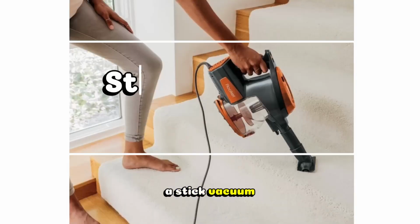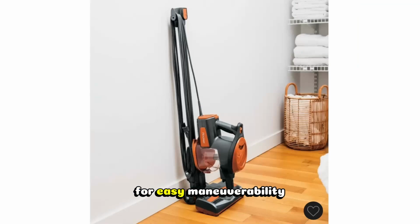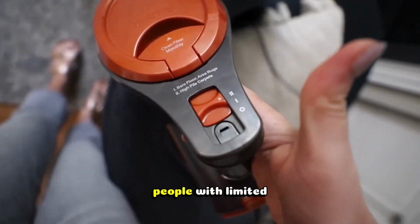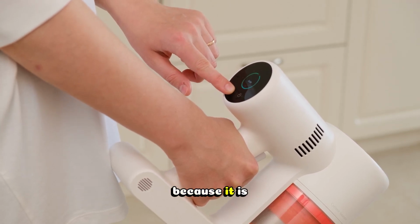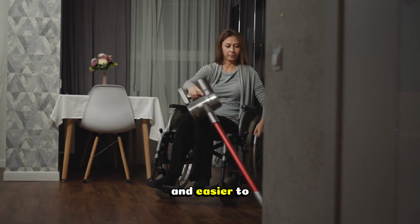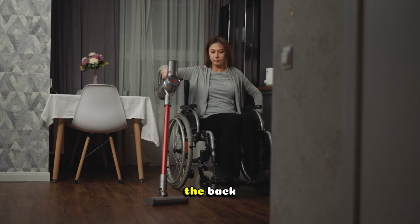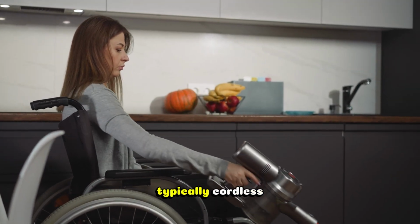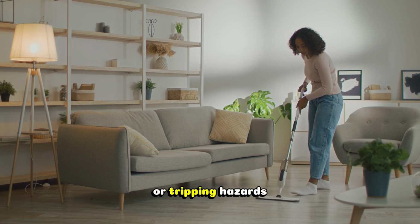A stick vacuum cleaner is a lightweight, compact vacuum designed for easy maneuverability and quick cleaning tasks. For seniors or people with limited mobility, a stick vacuum is highly effective because it is much lighter and easier to handle than traditional vacuums, reducing strain on the back, arms and joints. These vacuums are typically cordless, eliminating the hassle of dealing with tangled cords or tripping hazards.